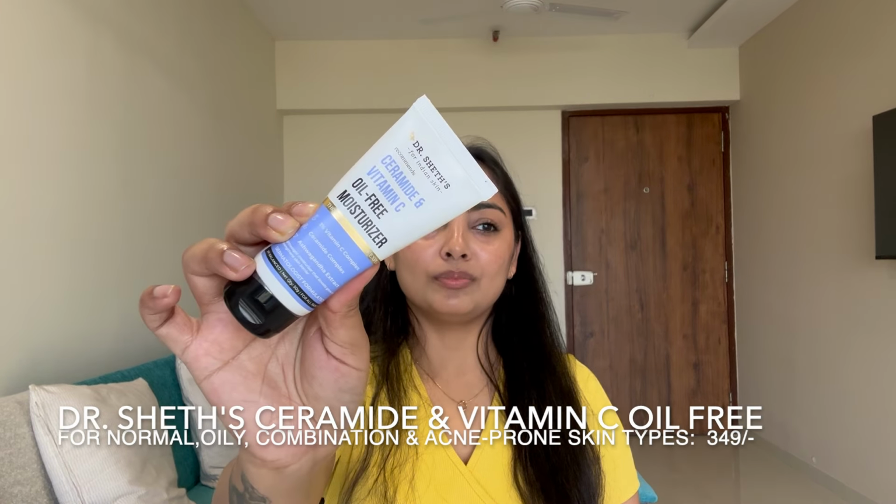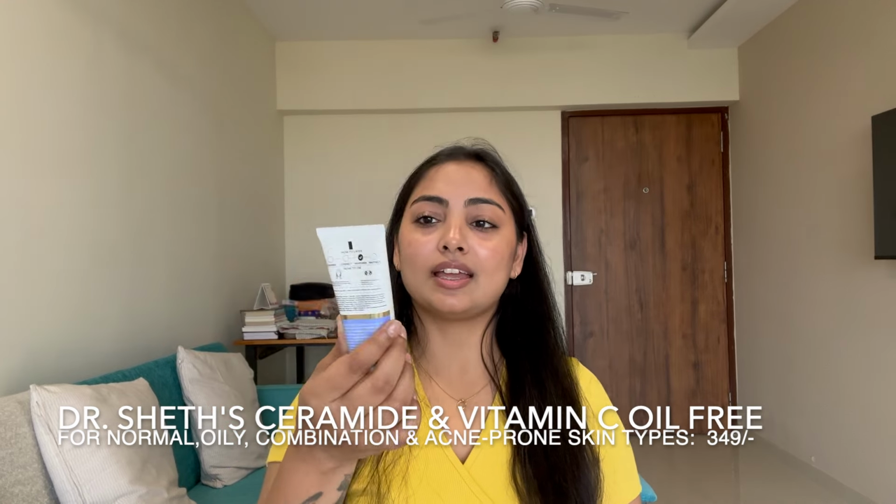So if you want to invest in something really soothing and calming, you can invest in this moisturizer. This brand has really good things. They have toners as well, which is one of my favorites, which I'm going to talk about in the next coming videos. Next one is a super affordable moisturizer from the brand Dr. Sheth. This is their Ceramide and Vitamin C Oil-Free Moisturizer.